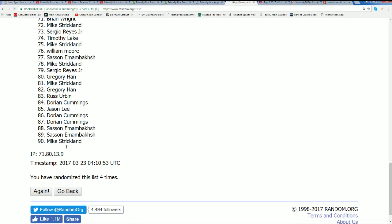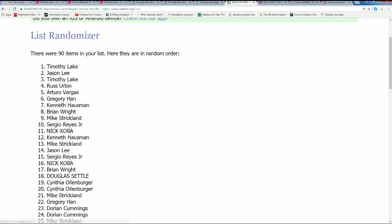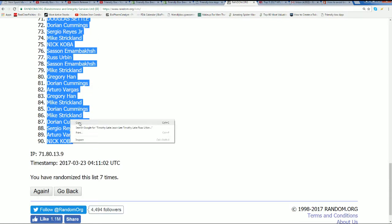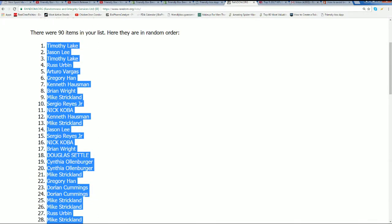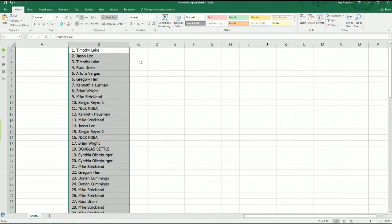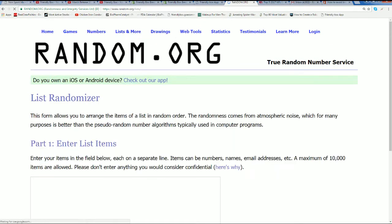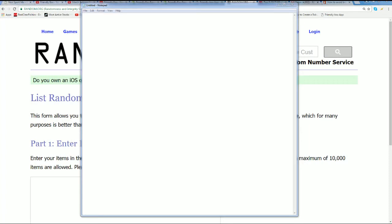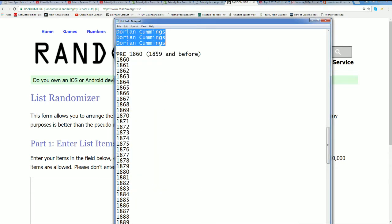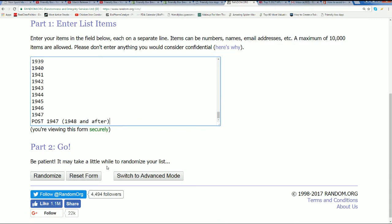Collectible coins, kind of a box rip. Here we go. Five, six, and lucky number seven for our first random. Timothy L., you're on the top of the mountain, Timothy. All right, let's get our dates randomized. And let's see what happens in the money box. Coin rip. Here we go, seven times.